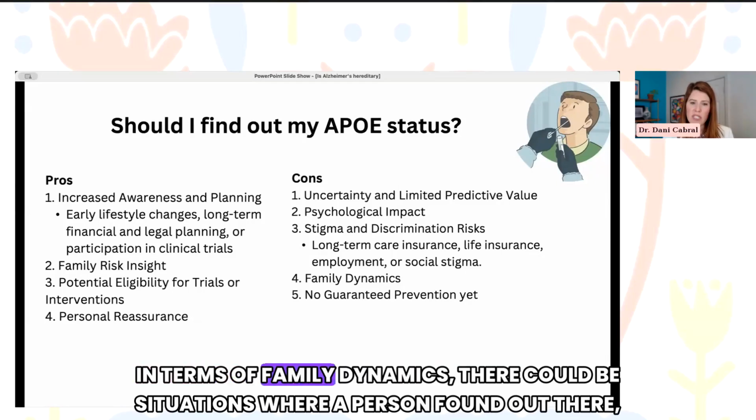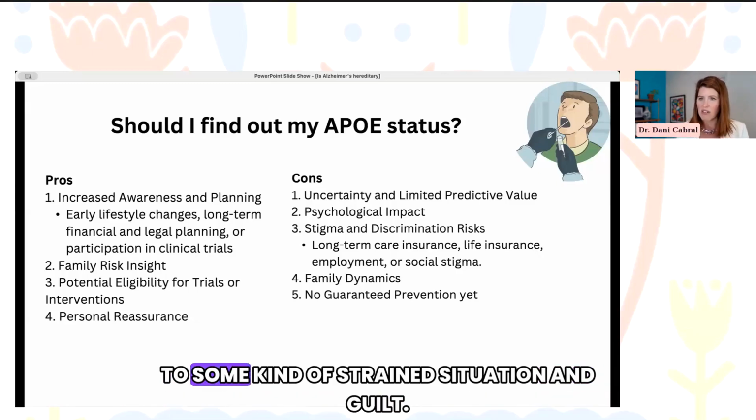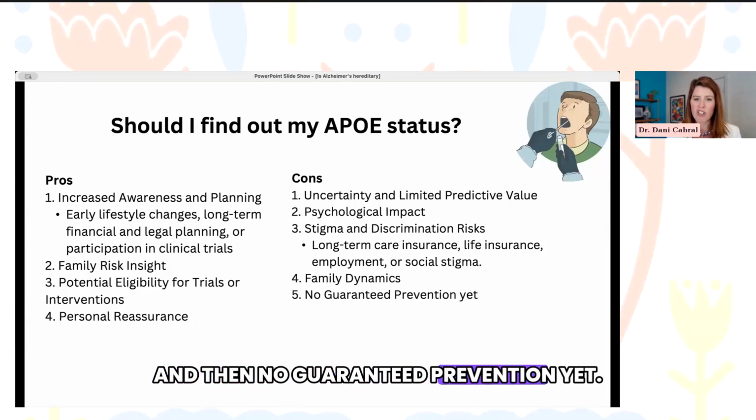In terms of family dynamics, there could be situations where someone who has kids and grandkids finds out they're 4, and that could somehow lead to some kind of strained situation and guilt. Hopefully that could be overcome. And then no guaranteed prevention yet.